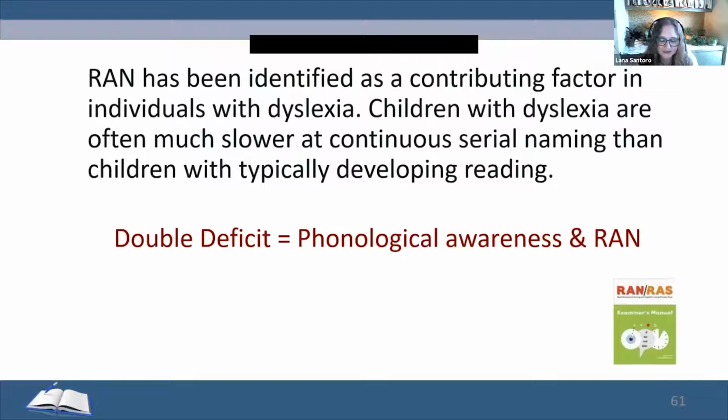language. I'm not talking about language switching. I'm talking about the code of moving from a picture or object to my ability to label it. If there's difficulty there, we're looking at something that our field has termed double deficit, meaning you have the deficit with the phonological and orthographic, but you also have this difficulty with automatized naming.